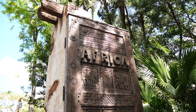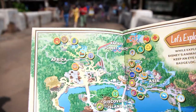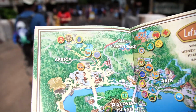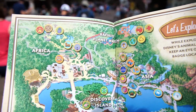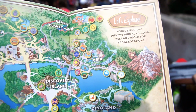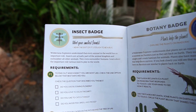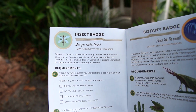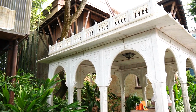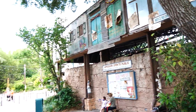It's true. All right, now we're headed into Africa in search of our next Wilderness Explorers badge. It looks like all of the badges in Africa are back in Gorilla Falls or on the safari, so we're going to head over into Asia, I think. It looks like there's a lot of them all around Asia. We found out that we're heading to do the insect badge, which used to be outside of It's Tough to Be a Bug. Now it's located underneath this marble gazebo just outside of Up the Great Bird Adventure over here.